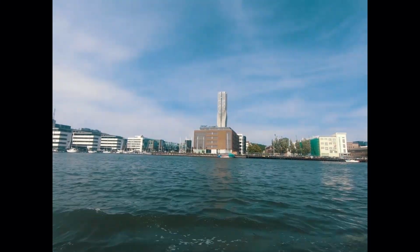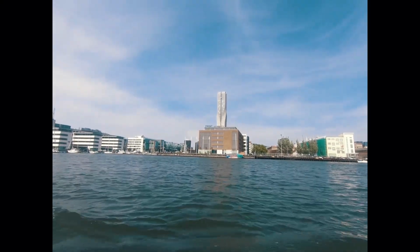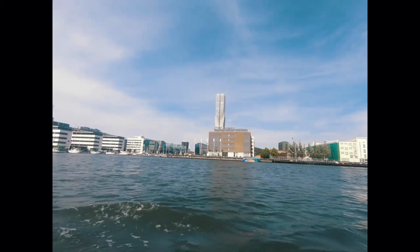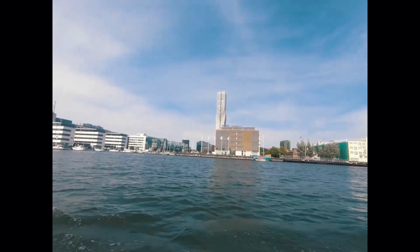146 meters tall, 74 floors, making it the building in the European Union with the most floors. And at the top we can find a penthouse apartment, and this one is up for sale for 66 million Swedish crowns.